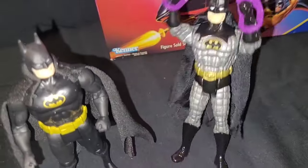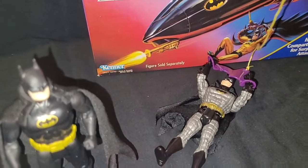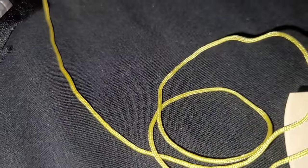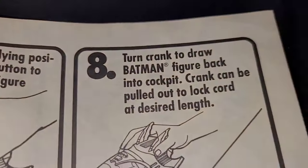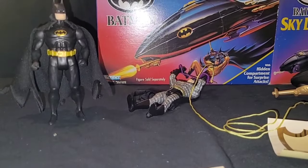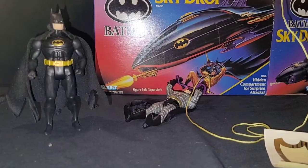I'm okay. No, still too much water. Good God, that's a lot. That's a lot of string. And that reminds me of Sky Commander rope, too. Now, I did say something. Turn crank to draw Batman figure back into combat. Crank can be pulled out to lock cord at desired length. That is a very Sky Commander's vehicle thing. I have some of those. I don't think I've reviewed those on the channel, but I should.